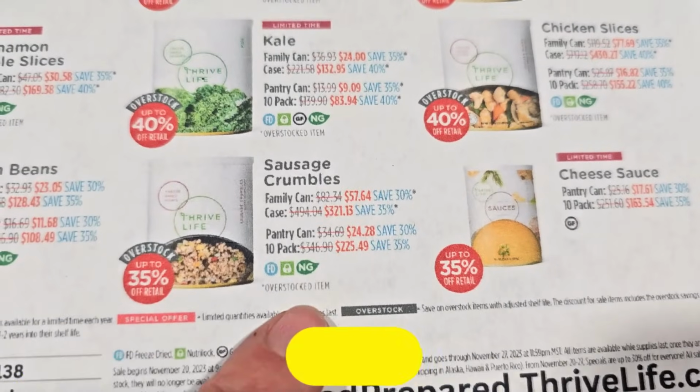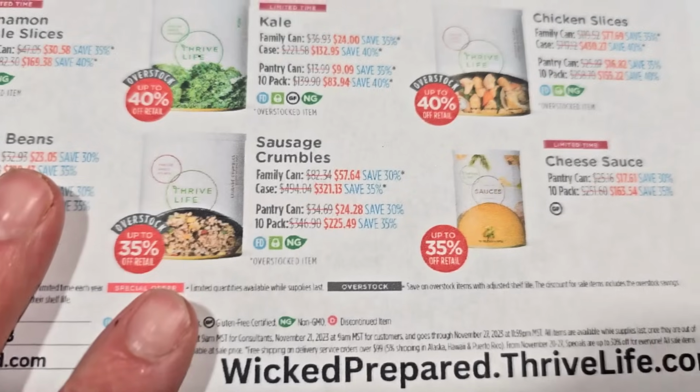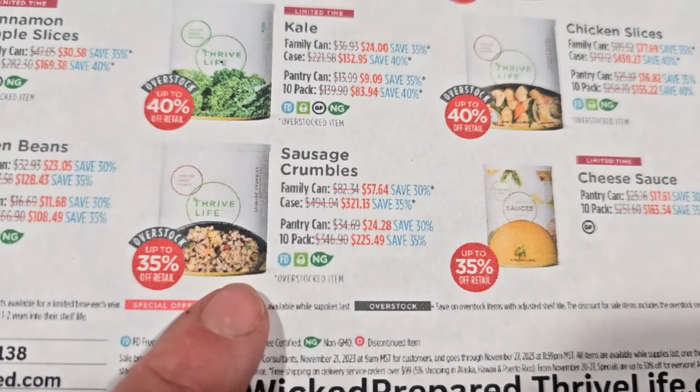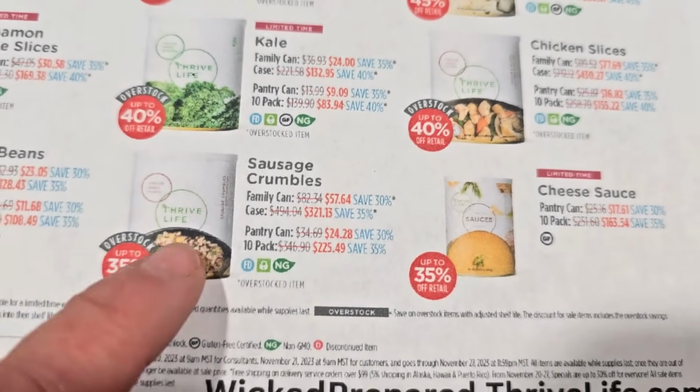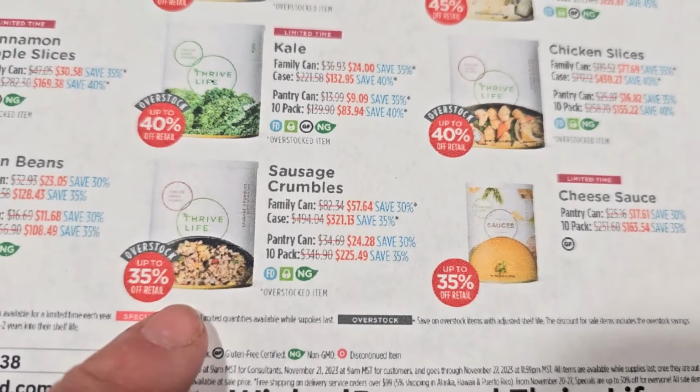The sausage, that's obviously another one that's on sale that I like to use in a lot of my jar meals. And I've used this in everything from breakfast to lunch to dinner. And I actually even like to just snack on this dry. If you like to have low-carb snacks, this is a great one.